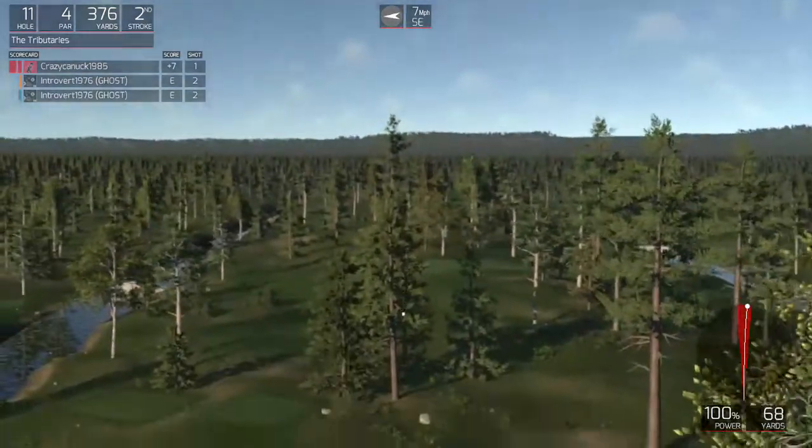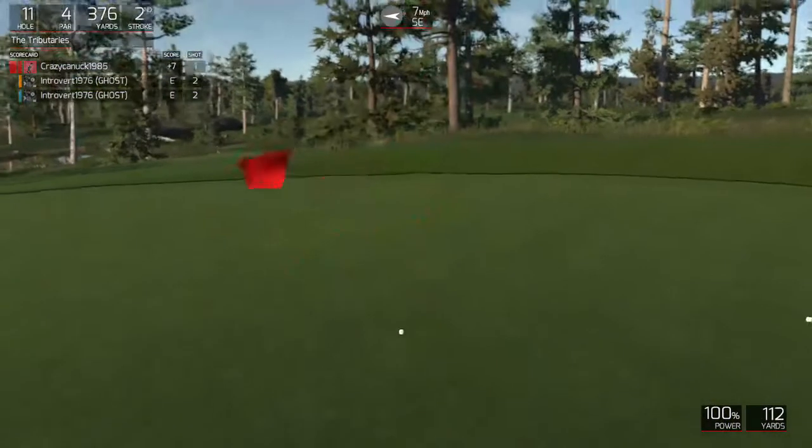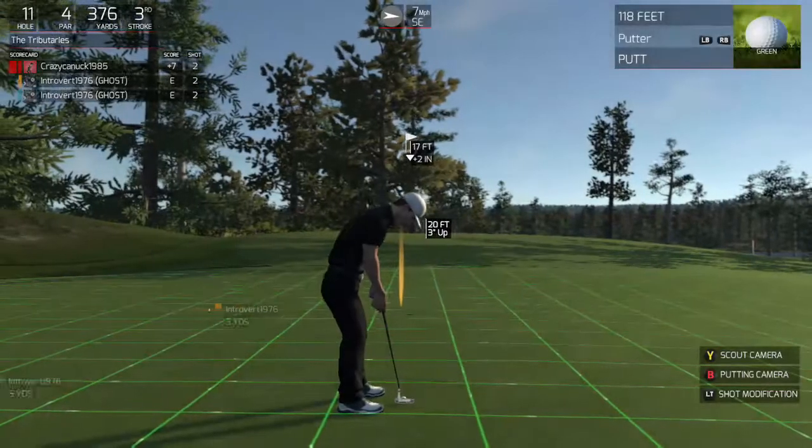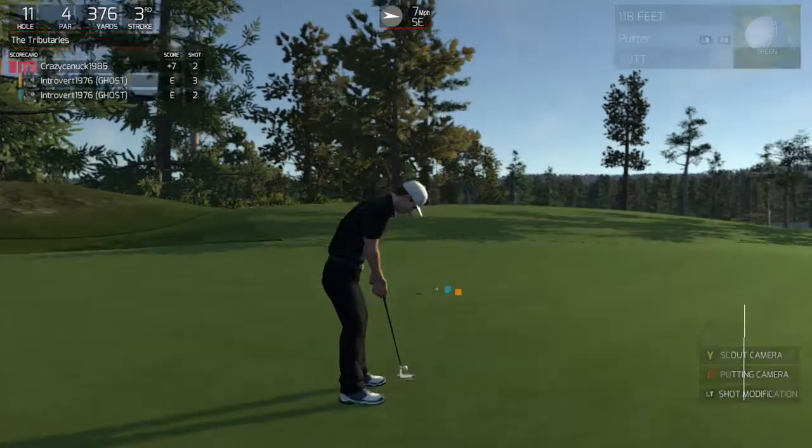Short little wedge in. Too much bite. You're on the green. A lot of work to do, but you're on. This is for birdie. Okay. 3 up.